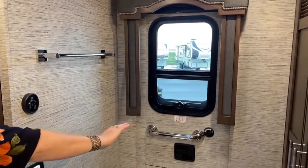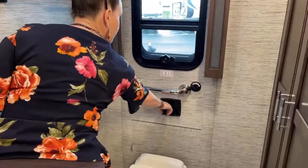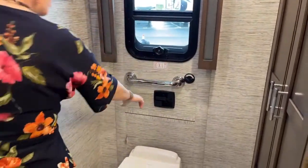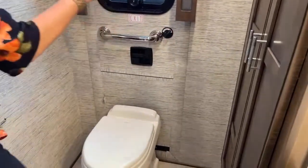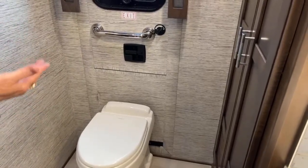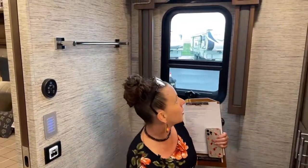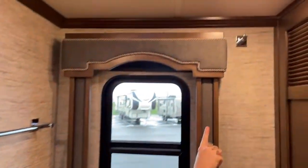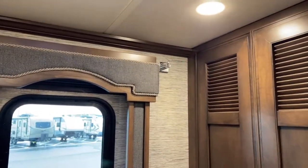But we have this emergency exit door. Where this is kind of interesting is you can unlock this door, pull the handle, open the door. You can pull this cover off, it's magnetic, and release the cover and let a little ladder down. So if you needed to escape from the rear of your coach, you have an escape hatch, which is super nice. As you can also see, there's a lot of room here, so you can be comfortable. That's an important feature. I also like the fact that there's a towel rack up here, or a rope holder, and a little hook in the corner.